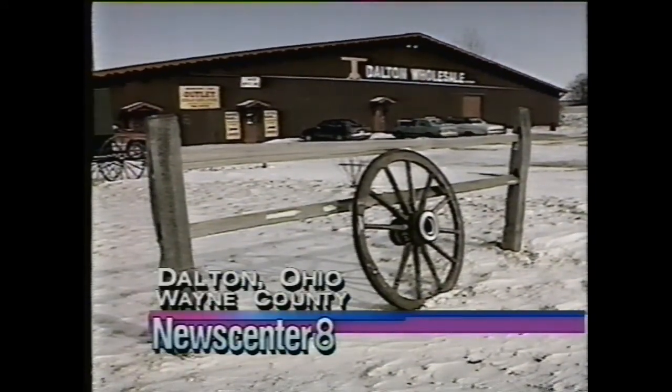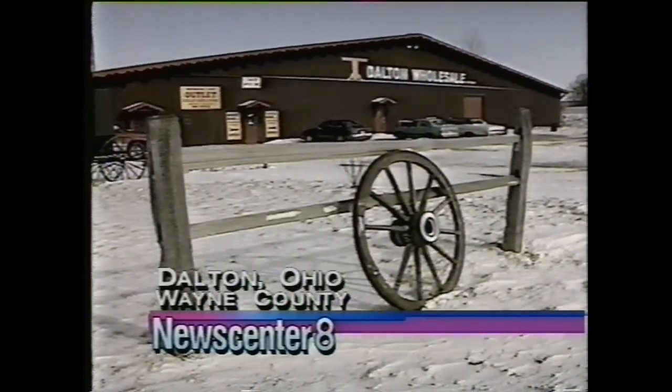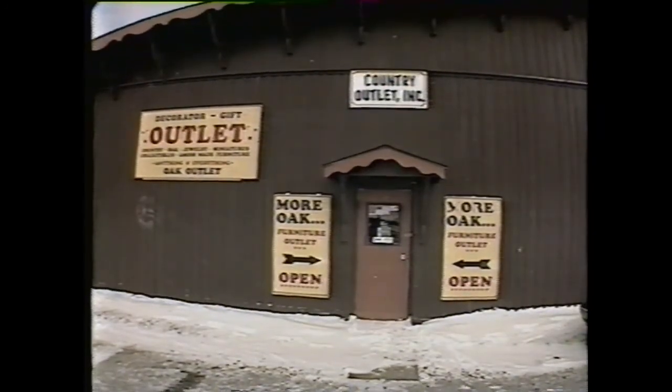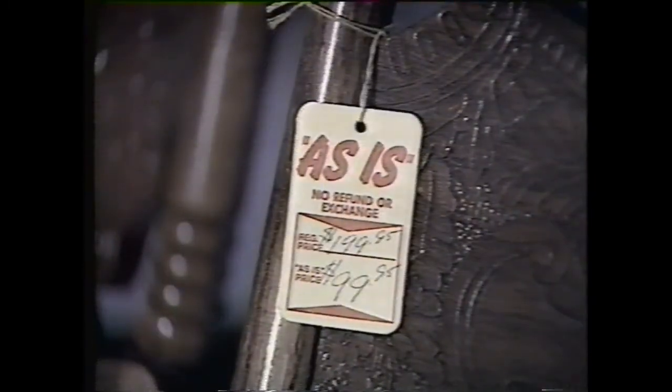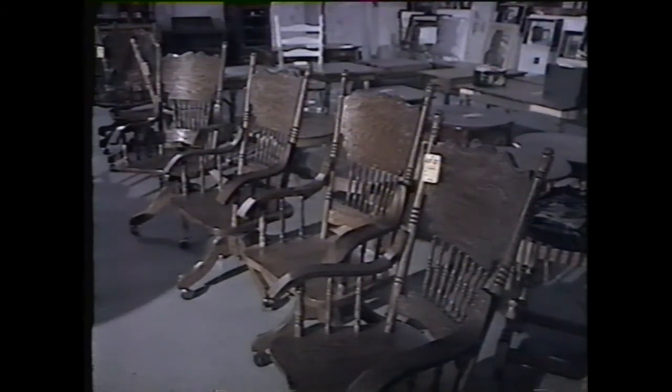I spend a lot of the time on the road looking for bargains. One of my favorite stops is here in Dalton, Ohio, at a place called the Country Outlet. They carry closeouts, seconds, and discontinued furniture from major department stores, and prices are good. For example, this replica of an antique oak office chair. The office chair, which is sold to a national chain for around $199, I sell for $99.